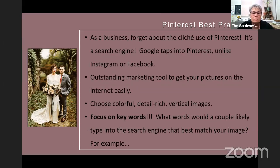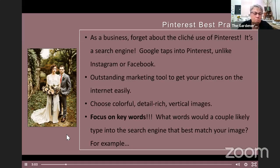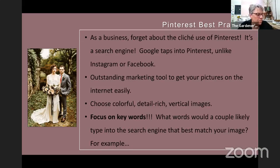It's far easier to add an image to Pinterest than it is to update your website over and over again on a daily basis. That's not to say you shouldn't update your website, but adding an image or two to Pinterest every day is very easy and a really quick way to get your work searched by Google and also by Pinterest, because let's face it, a lot of couples today are going straight to Pinterest instead of using Google.